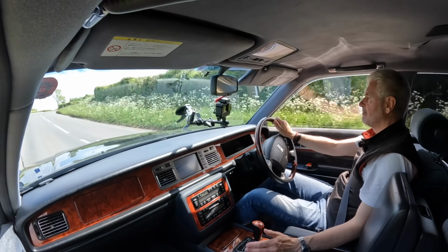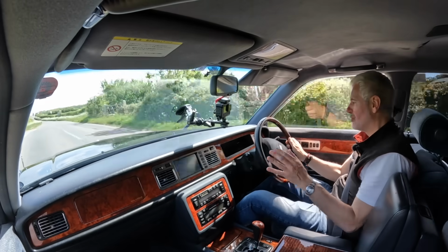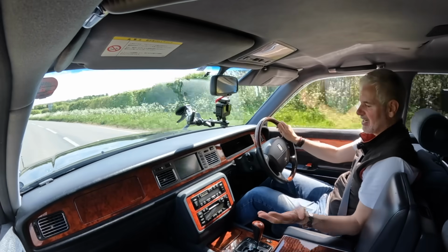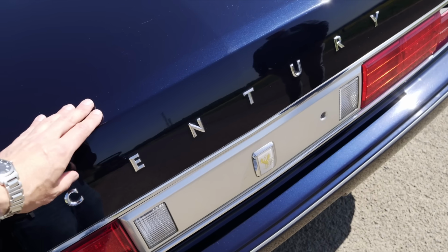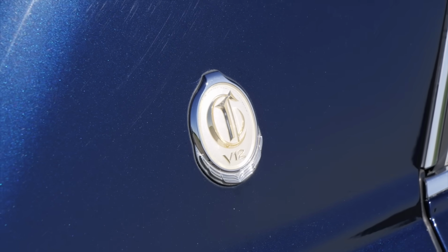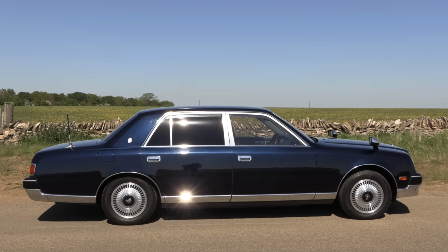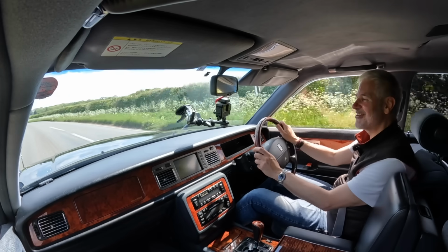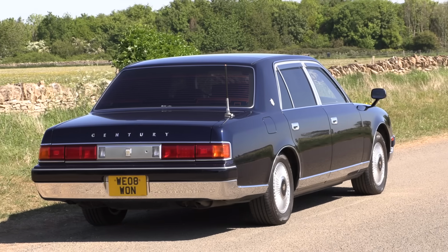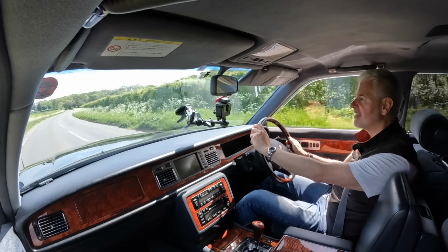From what I can see, it's in immaculate condition, and what really stuns me about that more than anything else, I'm looking around here and I haven't seen anywhere, maybe there's the very odd light scratch on the bodywork, but apart from that, it looks very close to new. And do you know what the mileage on this car is? Is it 80,000 miles? No. Is it 100,000? No. 150? 260,000 miles this thing has on it.